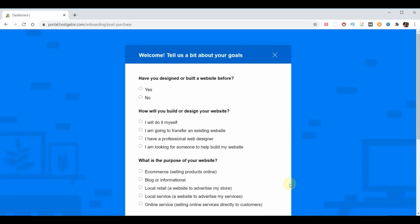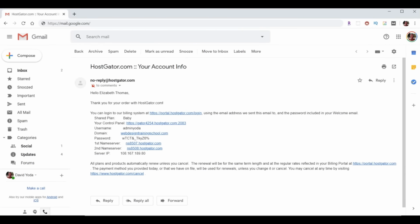So to proceed, you're going to go ahead and head to your email, and you want to look for an email from HostGator.com that says your account info at the top. From my experience, there are two different versions of emails you might receive from HostGator that will contain the information you need to proceed. So now we'll discuss both of those email versions to minimize confusion.